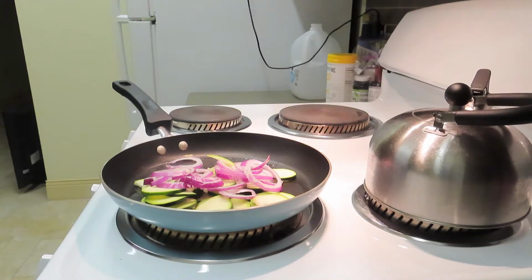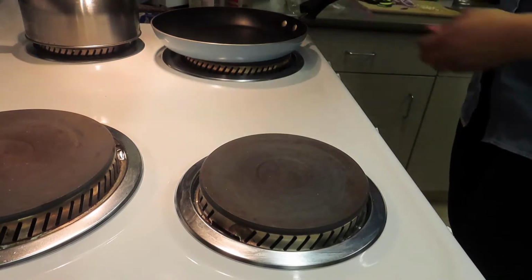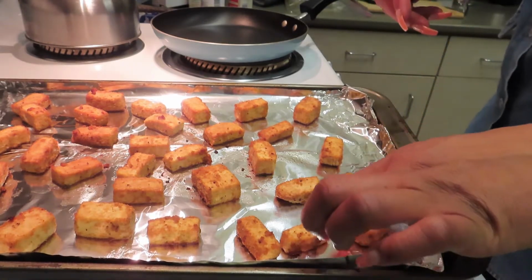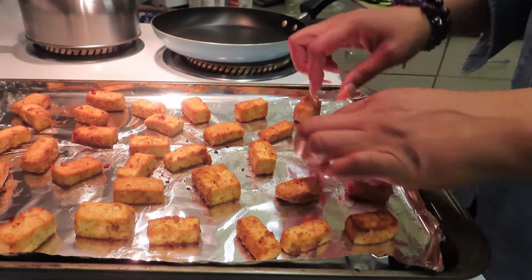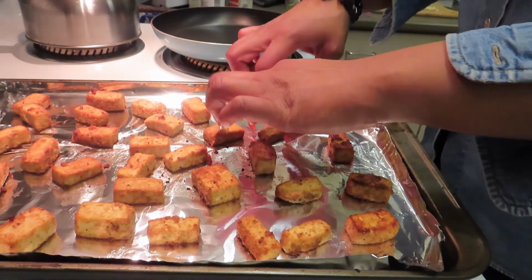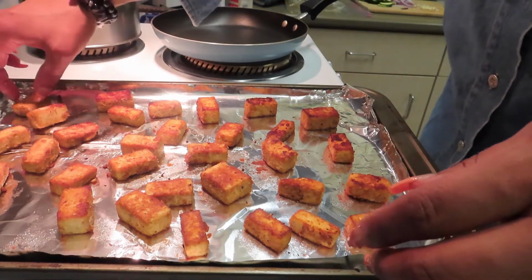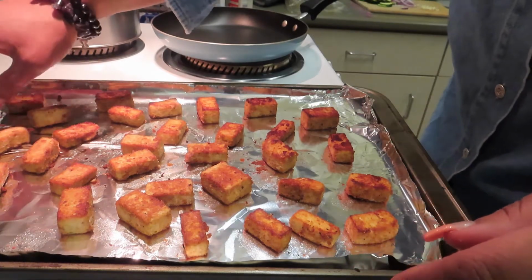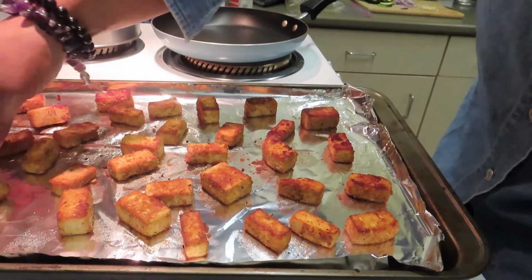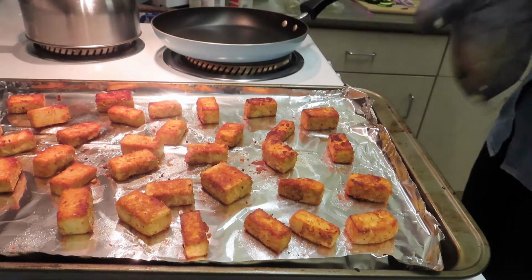And in the meantime, I'm going to go ahead and take my tofu out of the oven, and as you can see, it's pretty brown already, and I will flip it. So I'm going to flip every piece of tofu, just flip it to the other side, and once I finish flipping that, I'm going to put it back in the oven for another 15 minutes. So you just want to make sure you flip every piece so that it's nice and cooked on each side. But putting it in for another 15 just gives it this really great brown and crunchy texture, but you'll definitely see that at the end.